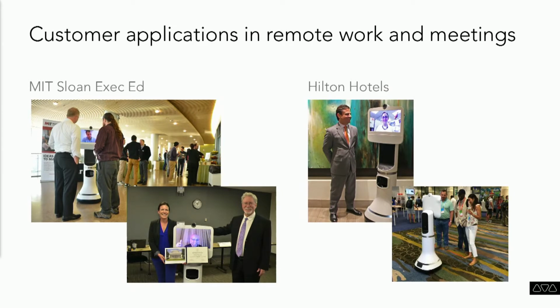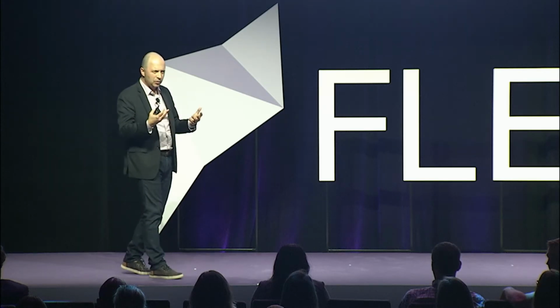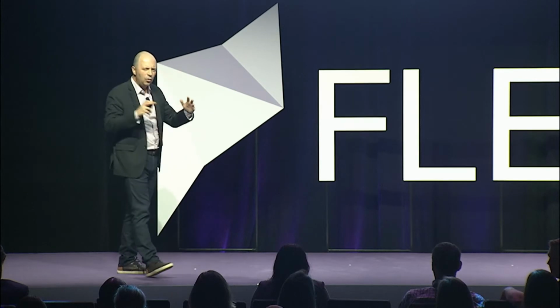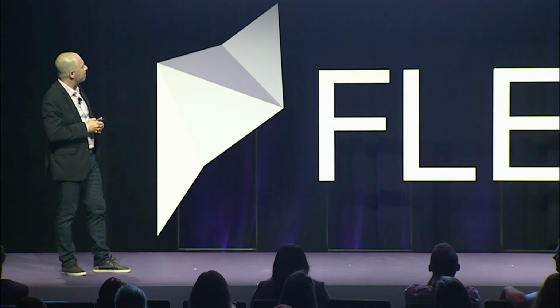In Hilton hotels, it's used both in meetings. People can attend meetings at a distance. If they can't make the flight for a conference like this one, they would come and attend it, as well as site visits. Meeting planners, before they even book a space like this, can visit, choose which rooms they're going to participate in, and at the same time interact with the people who are going to support their event when the event's there. So a whole range of applications are being used by corporate customers today.